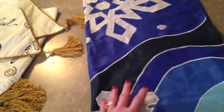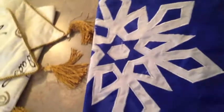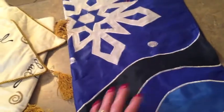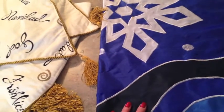And the last thing I picked up, which I should be flying today, is just a snowflake flag. I've got a huge collection of outdoor flags, and I never can pass one of these up. I paid $1.99 for it, and it'll be something I can use in January next year, just to jazz up the front or the backyard. So that is it, and stay tuned, and I'll show you my wiener dogs getting their bellies rubbed by snow.